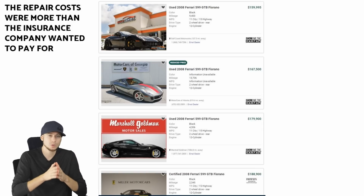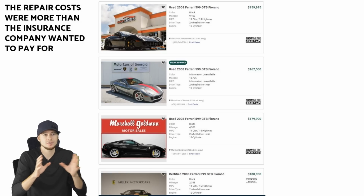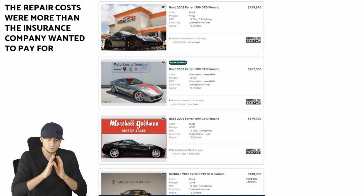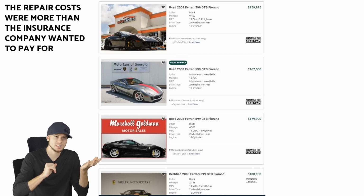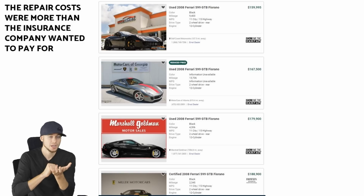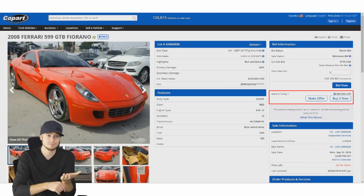Yep, that's why we get salvage title cars. Not because, like some people say, we have 75% of the car damage. No, no, no. That's because the insurance company just didn't want to pay that much. So what they did is they took that $170,000 car, okay? They said to the guy, okay, we'll pay you $170,000. Now they have a car. It's not a $170,000 car anymore because it has damage on it. How much do you think it is? I'm gonna show you how much it is. Look at that. Yep, that's what it is.